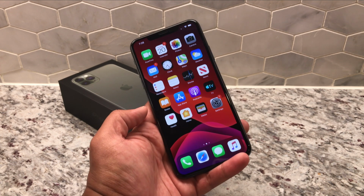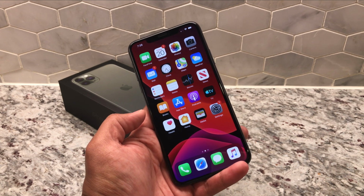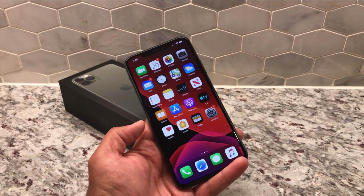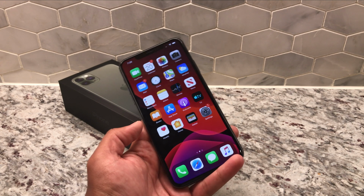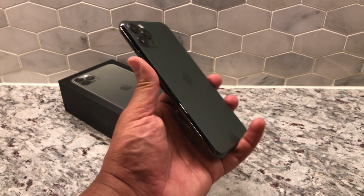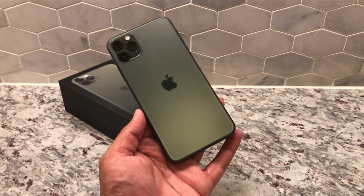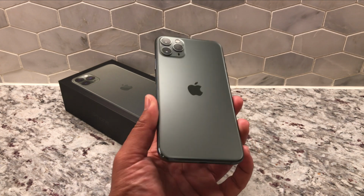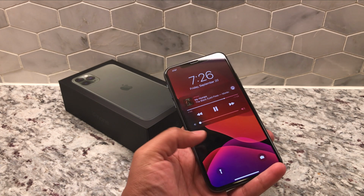And that's something I did notice while I was playing around with this thing: I was pressing and holding and I wasn't able to get anything, and I realized, oh, they've removed that 3D touch. Another thing is that you have that beautiful A13 Bionic chip inside. It's a 3rd generation neural engine, so it will be faster, it will be more efficient, it will help with everything, including that battery life.